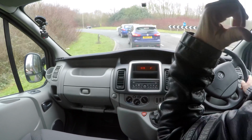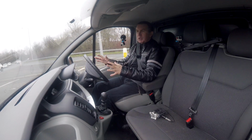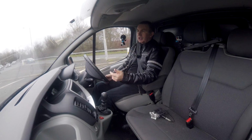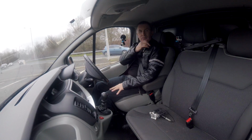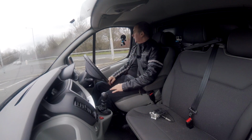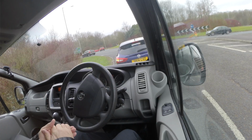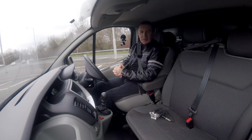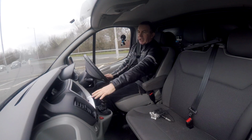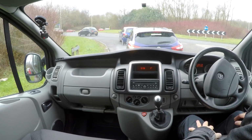We've got a full bulkhead here, so you can maintain the environment in the cabin, cool or warm, whichever you want, without heating or cooling up everything that you're carrying in the back. They're just very, very nice, very, very well finished off. Got this kind of imitation aluminium around the radio there.